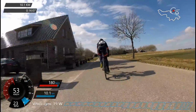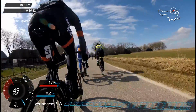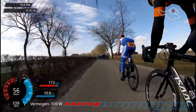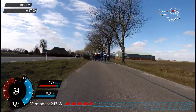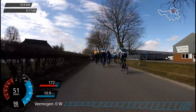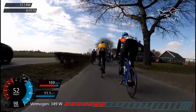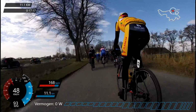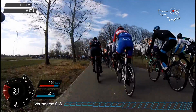I need to get back to the front because if I'm going to stay with these riders, the race would be over really quick. So it took me a while until I got back into this group, which was sort of a peloton, but I think ahead of this group was already split up into more pieces. So only 17 minutes into the race, 11 kilometers, of which 5 kilometers was neutralized, and I already put in a big effort to actually get back to the group.